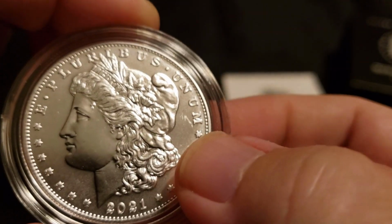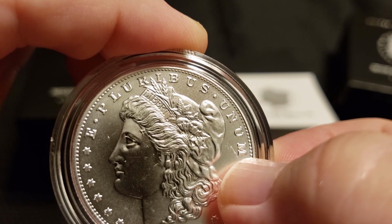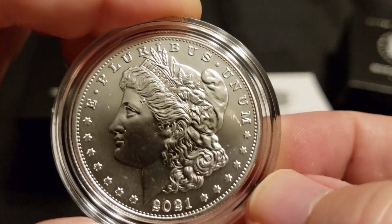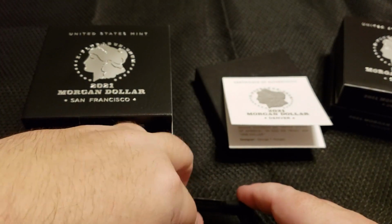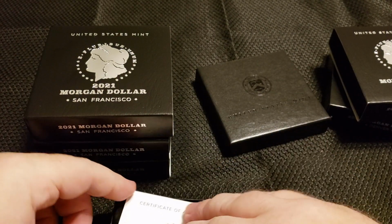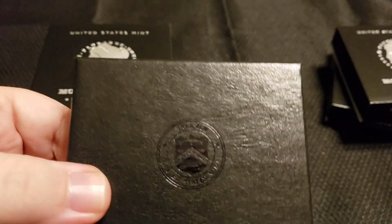I can't tell if that little scrape right there to the left of the M in unum is on the container or the coin, so obviously I'll take these out of the container before I decide which ones are going to NGC anyway, but hopefully it's the container.